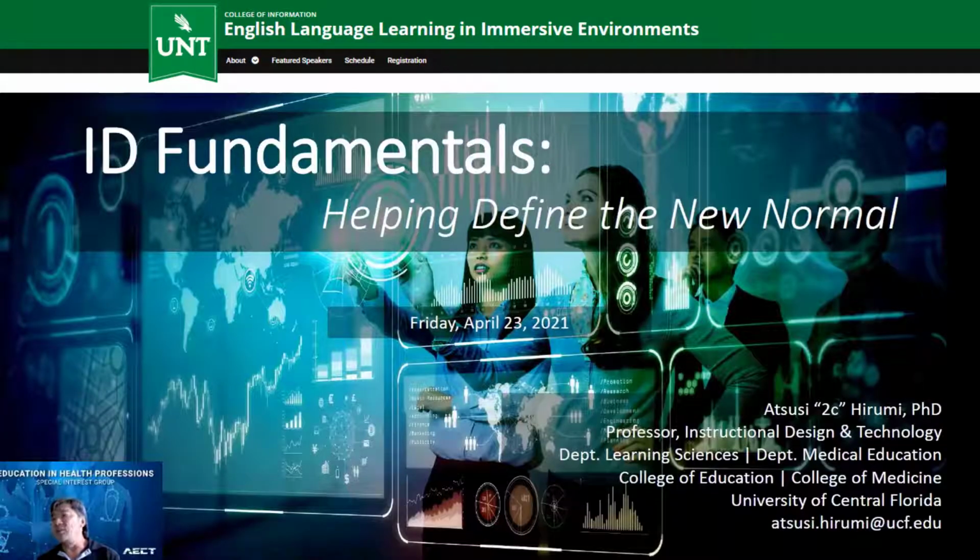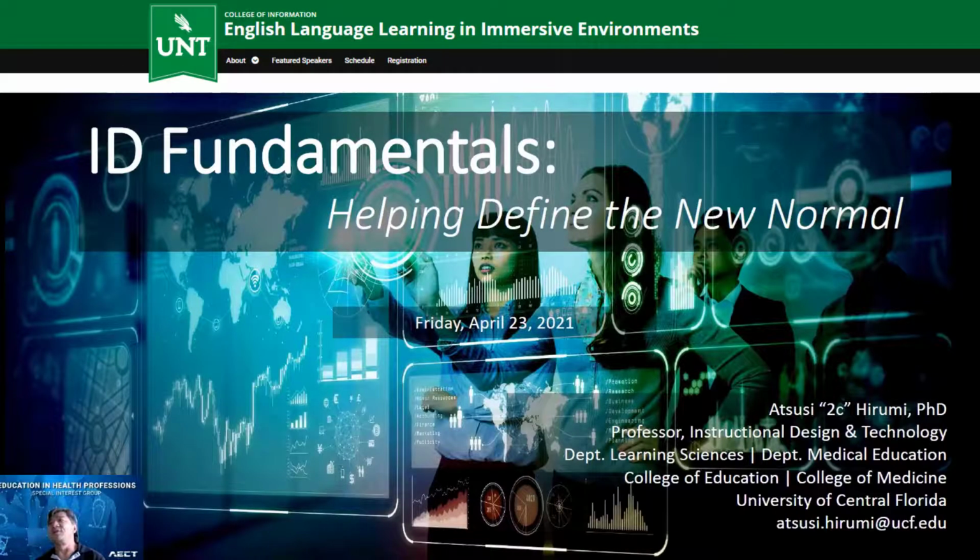So today I'm going to talk about ID fundamentals and not so much about the emerging technology, because this is the reason that I am typically brought into projects: to solidify the design that goes with the creation of high-end immersive virtual, or even low-end instructor-led print materials. This is what I am doing at the College of Medicine and have been doing for 20 to 25 years. I've taken a lot of these materials and I like to think that I put them on steroids and made them richer in some way, to make them more useful.